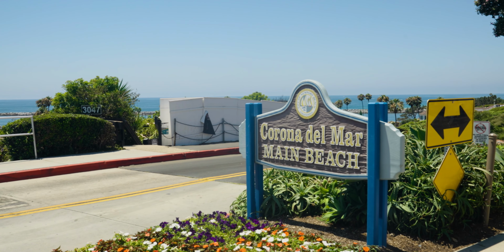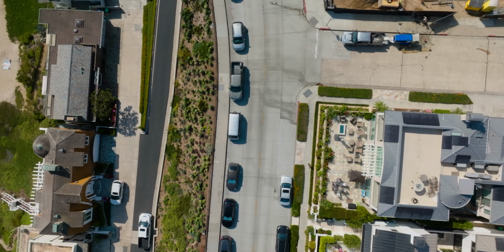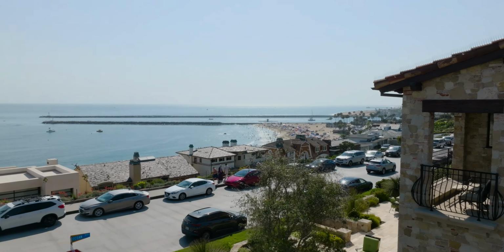The beaches in Corona Del Mar are beautiful. Sandy shores, lighter surf, and fire pits to enjoy a cozy evening by the sea. Right above Big Corona sits Ocean Boulevard, with some of the most incredible homes in the entire world and views to write home about.